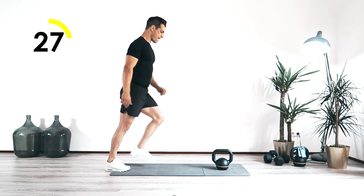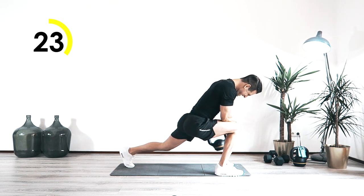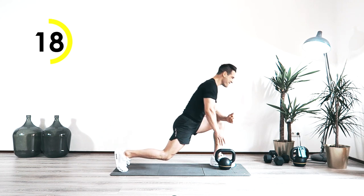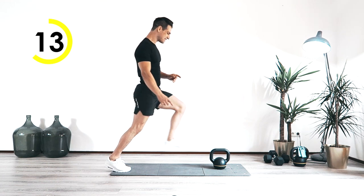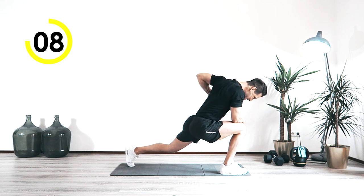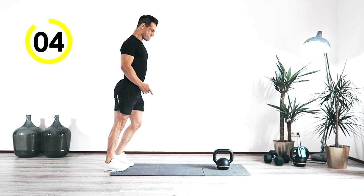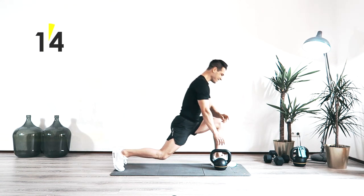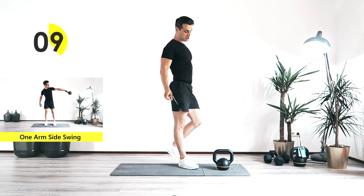Row, bring it back to the front, up, bring it back, front, up, bring it back, oh, balance, up, back, to the front, up, back, giant steps, front, row, back, front, row, back, come on, front, row, back, front, row, one more. Front, row, there you go. Perfect. Now, of course, we're gonna switch to the other side.